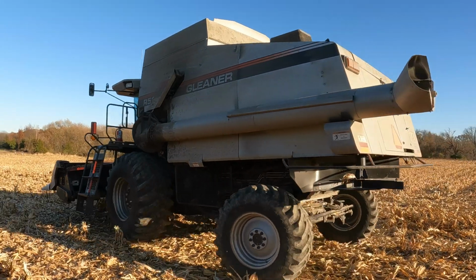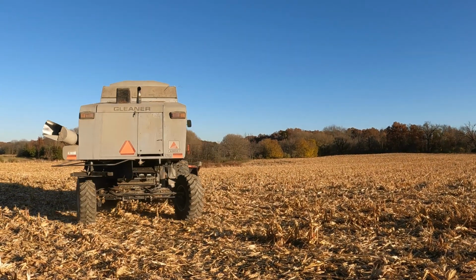Farmer Dan does 1,100 acres here in Washtenaw County.